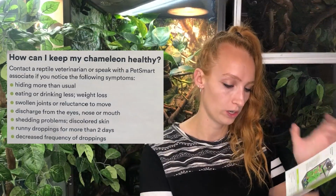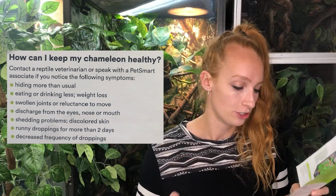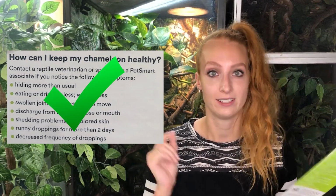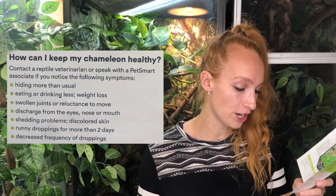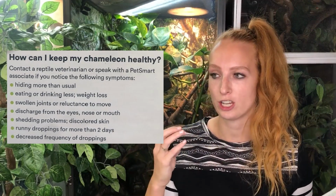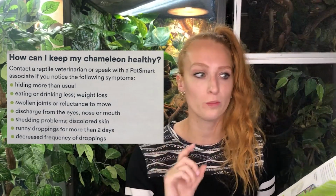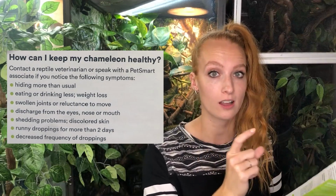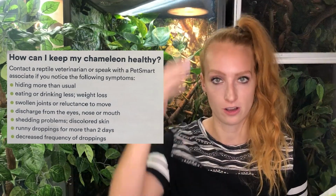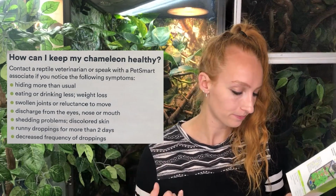Okay, swollen joints or reluctance to move. Definitely, that's problematic. Discharge from the eyes, nose, or mouth. Definitely problematic. Shedding problems, discolored skin. So keep in mind when chameleons shed, they get these little white patches. That's normal, but if there's super, super dark colors or what looks like a burn on the top of their head or on their back, that's concerning and you should seek out vet treatment.